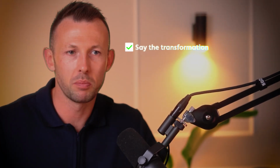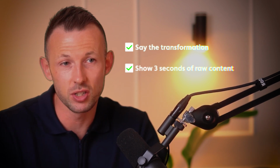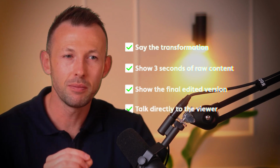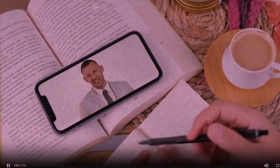And don't skip the gig video. It doesn't need to be fancy, just use this formula. First, say the transformation. For example, here's how I turn simple clips into viral content. Then show 3 seconds of raw content. After which, show the final edited version, and then talk directly to the viewer. If you want reels that perform without spending hours editing, then drop me a message today. That's it. Proof, hook, value. You've got 75 seconds in total to deliver that simplified version of a gig video, meaning you don't have an excuse to not put one up.